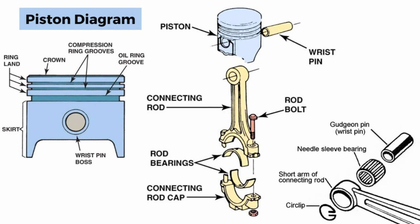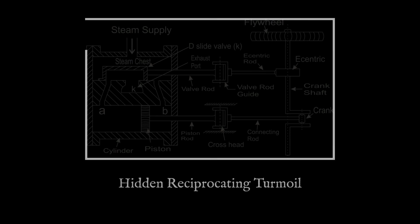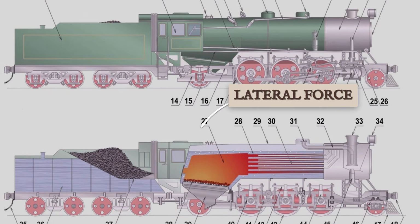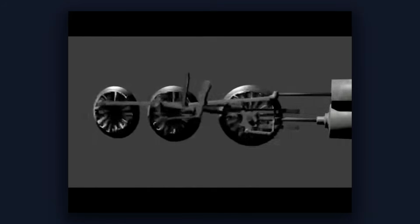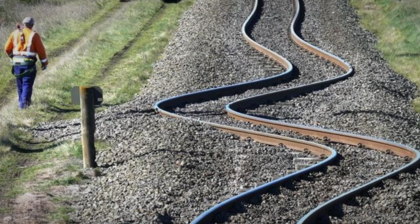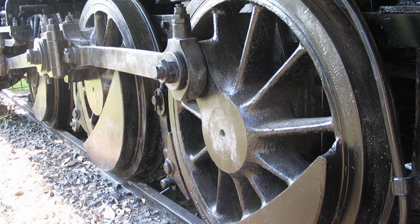The problem comes down to reciprocating mass. The piston, the connecting rod, and even parts of the crank pin all move back and forth rather than simply spinning. This back and forth motion creates lateral forces, sideways pushes that have nowhere to go but into the track. With every stroke, the engine hammers against its own restraints, sending energy sideways instead of forward. The result is a locomotive that rocks, sways, and sometimes bucks with enough force to damage itself and the rails beneath it. Off-center crank pins amplify the problem.